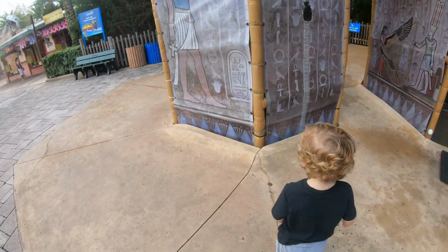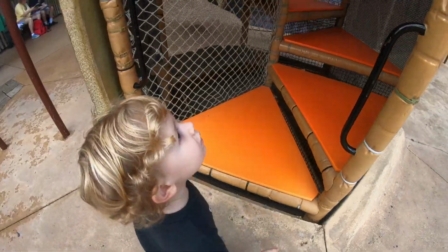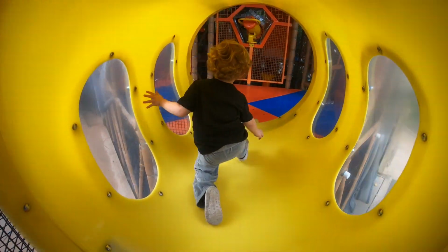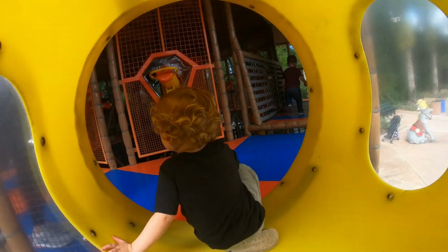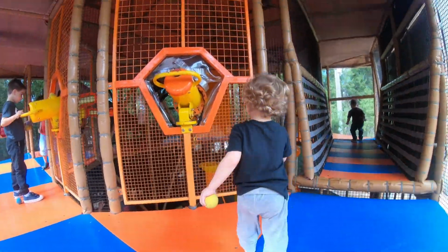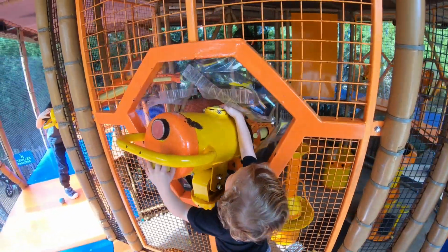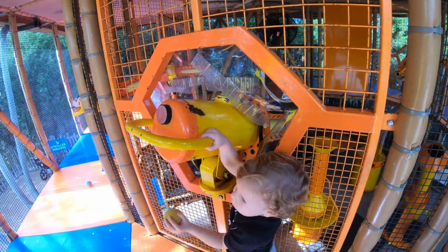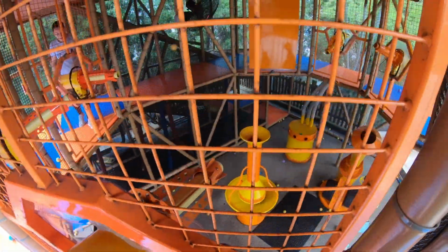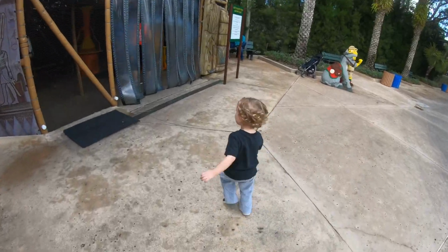All right, ready? Let's go. This is an interactive play area where you can shoot people with balls. Let's go. I'm coming. Let's see you shoot the people down below.